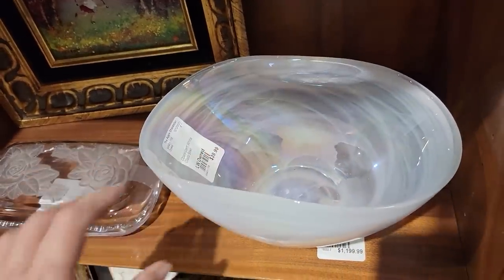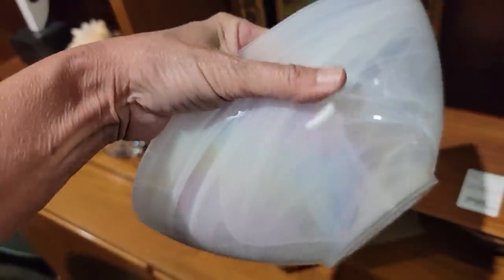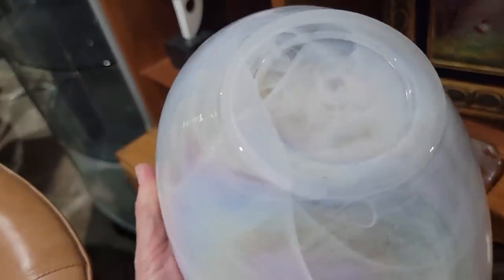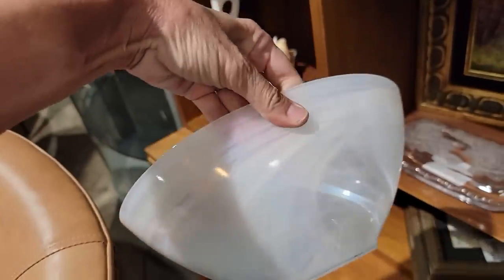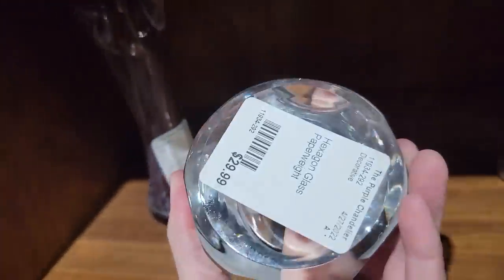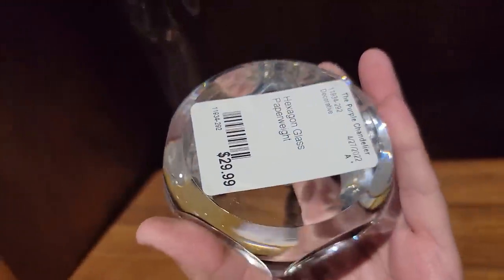Look at the luster in that. I do believe it is recycled glass. Actually, Rachel figured that out first. It's got a neat rainbow sheen in there. It's a beautiful, beautiful piece of glass. So I think we're gonna grab it. See what else is sitting up here that needs to go home with us.